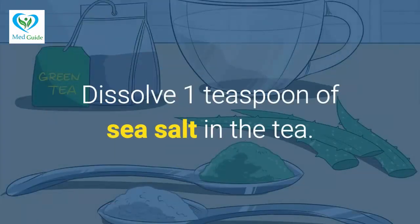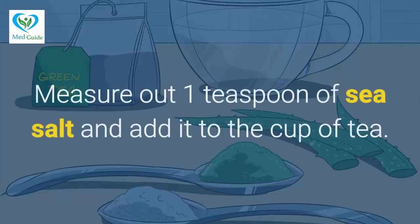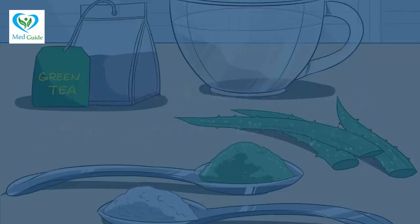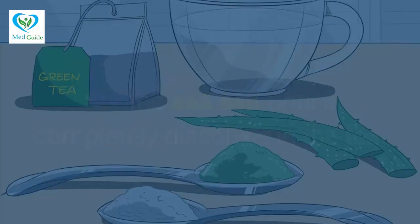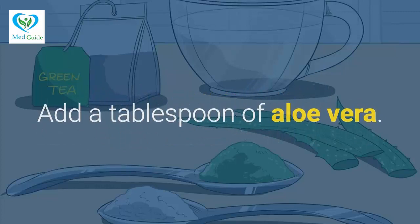Dissolve 1 teaspoon of sea salt in the tea. Measure out 1 teaspoon of sea salt and add it to the cup of tea. Stir the sea salt until it completely dissolves in the tea. Add a tablespoon of aloe vera.